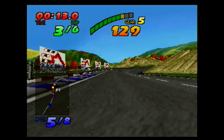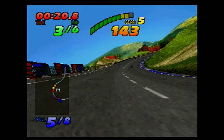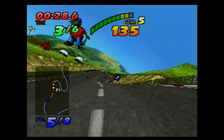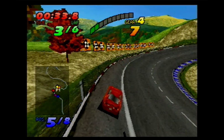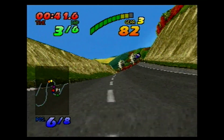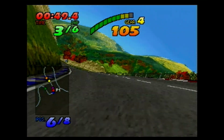Again, it's not the same game. The 3DO version ran a lot slower, and so you could say that this one's a little more arcade-like, but this is still a hard game. You gotta memorize the tracks. There are parts in the tracks where you will have to brake. You've got to know what corners you need to brake on, and the AI is brutal. The opponent cars on the track, they're crazy, man. They'll push you off the track and get in your way.